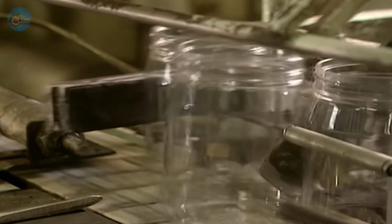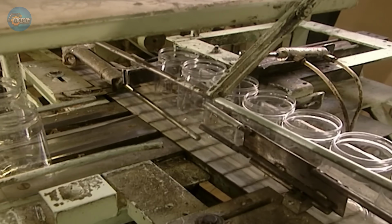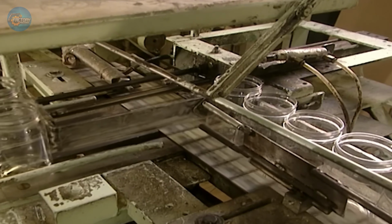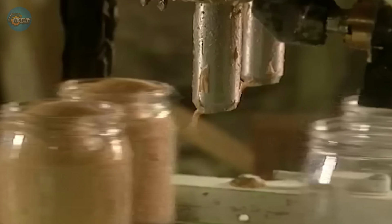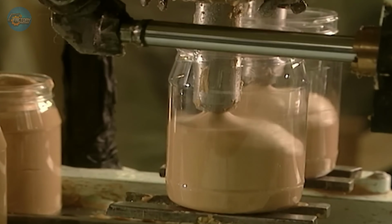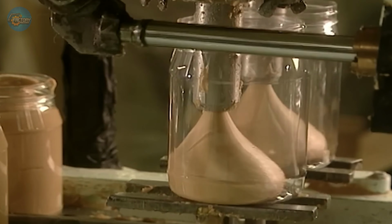Alright, so we've got our peanut butter fresh off the line, and now it's time for the most important step of all, quality control. This is where the experts step in and make sure every single jar is as perfect as the last. You see, even though we've got machines working at full speed, it's the human touch that makes sure the peanut butter is just right.